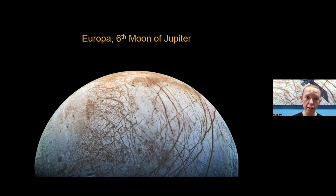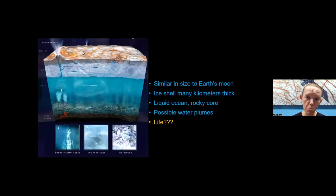Most of what we've been looking at is technology for Europa, which is the 6th moon of Jupiter. It's one of the original 4 Galilean moons. It's similar in size to Earth's moon. It has an ice shell that is many kilometers thick, maybe 30 kilometers thick. It has a liquid ocean and it has a rocky core. We believe that we've observed plumes, ejecta, coming out of these things actively. And this is a place that's really an exciting target to look for possible microbial life off of Earth.